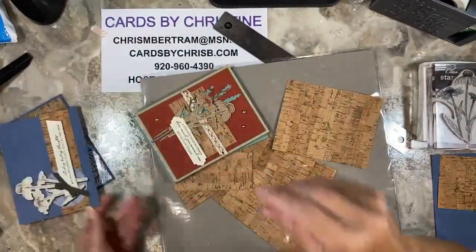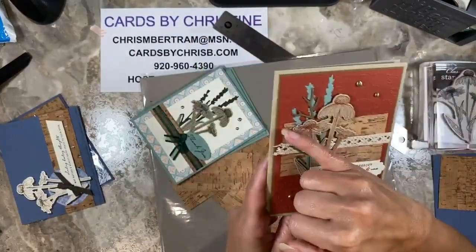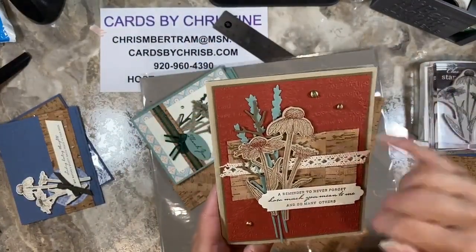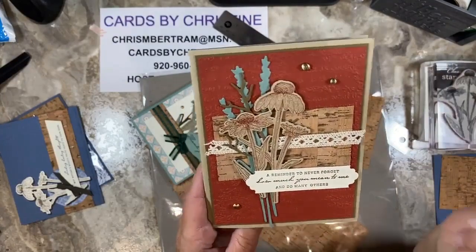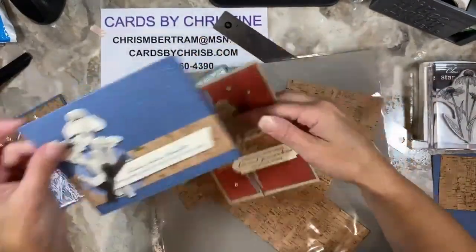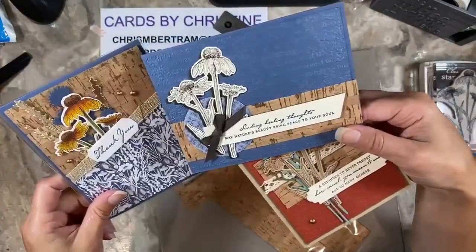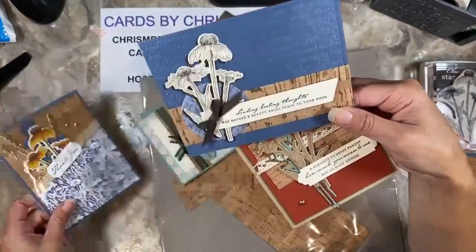Swap card from Deb Snyder. This one is from Kathy Miller. She took a little rectangle swatch and put it behind here. Very nice color combination. The cork really complements Misty Moonlight very, very nicely. You can see how the cork just has such a complementary color.